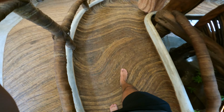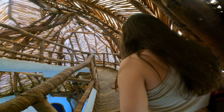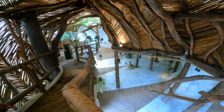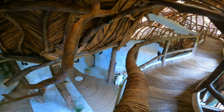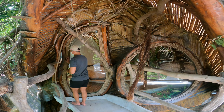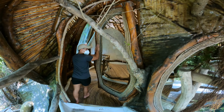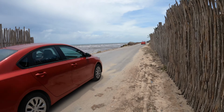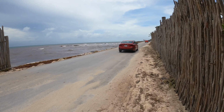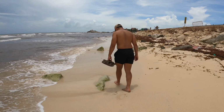They made us take our shoes off. Holistic healing place. It's very expensive. Walking on the side of the road. Kind of the only way to do it. Made it to the beach finally!